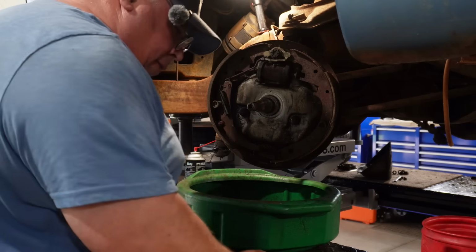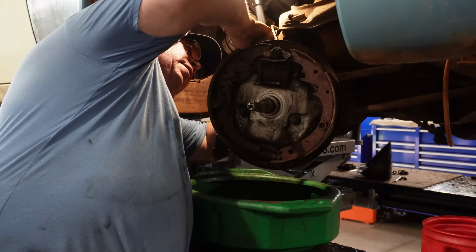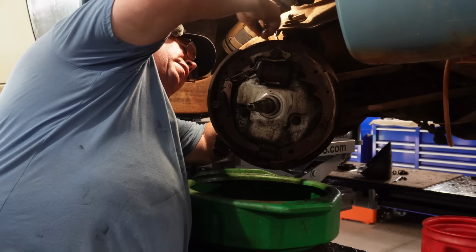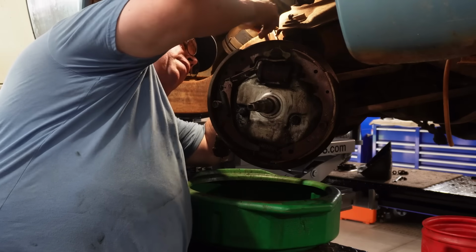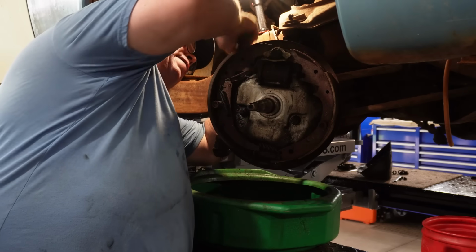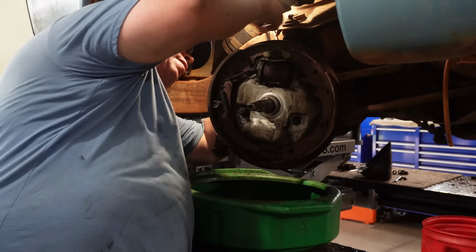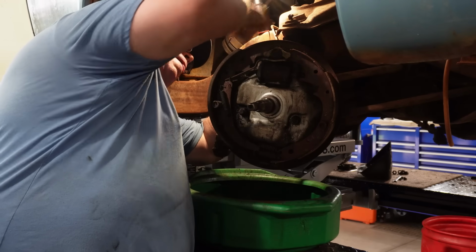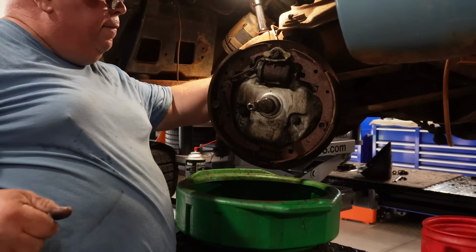One thing on some of these GM cars is the bolts for the wheel cylinder. They kind of bury them in here, and they don't give you a lot of room to get on it with anything. So that's the only thing I'm not really liking about this, but we'll get it off. You just have to spread the shoes open at the top just a little bit, and then you can get the wheel cylinder out without taking the whole drum assembly apart, which is kind of handy, especially if it's not something you're really comfortable with. Working on getting these out here, and once we do, it shouldn't be too bad.